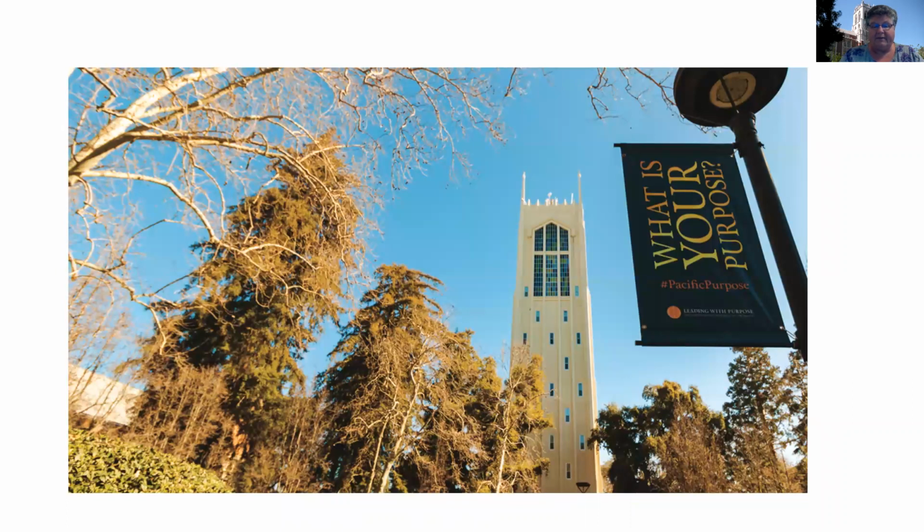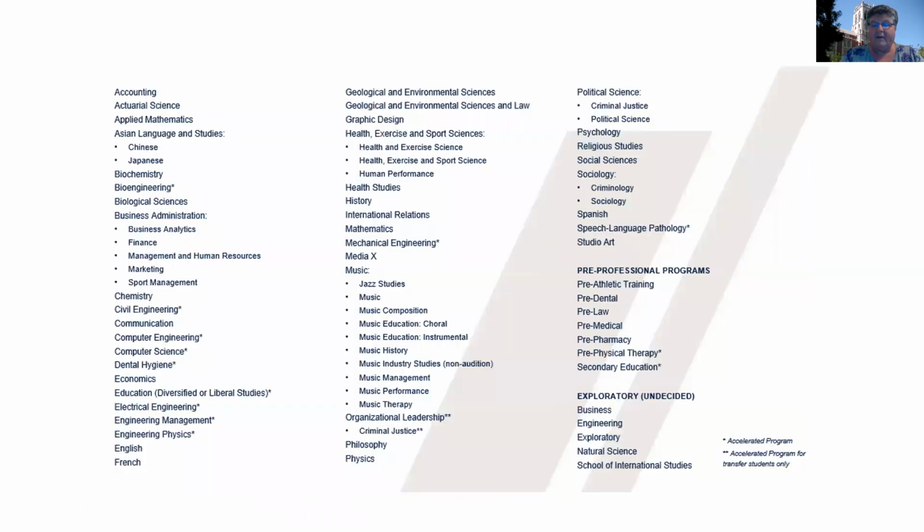And this is the campus itself. It has very much an Ivy League feel, but everything is modern and state-of-the-art inside the buildings themselves. We have over 80 majors, so there's pretty much something for everybody. Everything from foreign languages to engineering, education, sociology. We have some accelerated majors where you can finish your degree in less than 4 years. And if you're not sure what you want to do, we do have an exploratory major. That's our fancy word for undecided. And you can take classes in a lot of different areas, and then that can help you decide what you want to major in at the end of the second year.